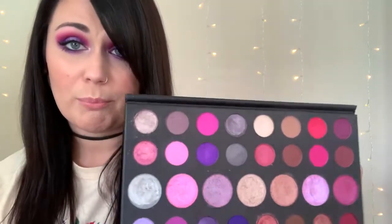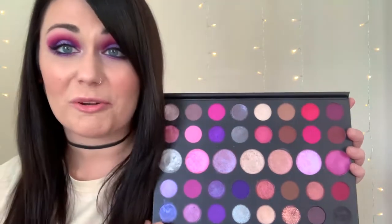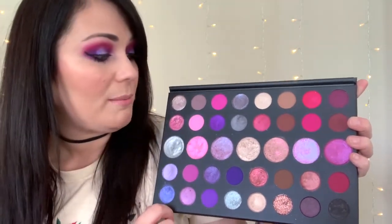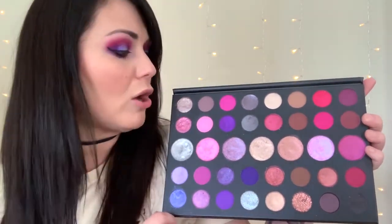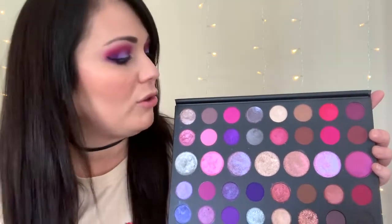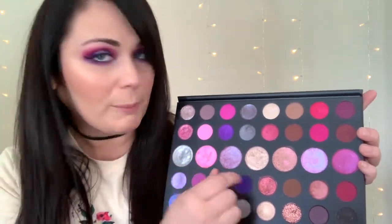I wanted to buy the Bronze Goals palette, but all the reviews say it's awful. So I'm not sure what they did to change the formula in here. But it is really, really good, especially for purples, which are really hard to formulate, and compared to the Bling Boss palette that I have. So I love how they have a new formula in here. There's 7 supersized silk slip toppers.